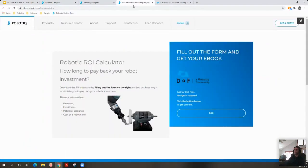We also have, if return on investment is something you're concerned about, you can find Robotiq's free return on investment calculator. I know ACS also has some ROI tools that they use, or you may also have your own internal ROI calculations that you use. Either way, I encourage you to have this conversation, and we can help you define how deploying an automated palletizer at the end of your lines can help you really better your production and ultimately save money.